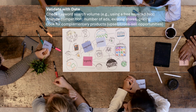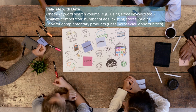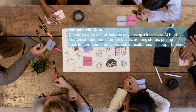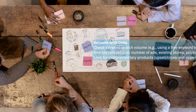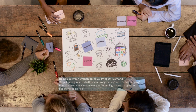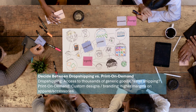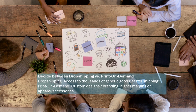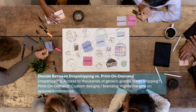When you've got candidate products, validate further by searching relevant keywords in a free keyword tool, even Google's own keyword planner. Are there thousands of searches per month with medium competition? That's usually a good sign. Pay attention to how many existing ads you see for that product. If every vendor is already paying $2 per click, consider a different angle or a more niche subvertical.